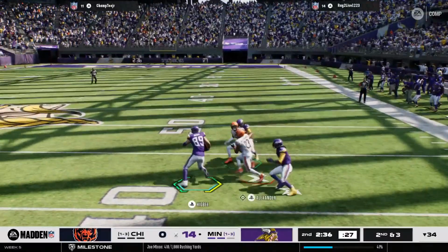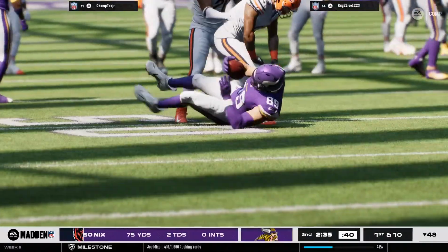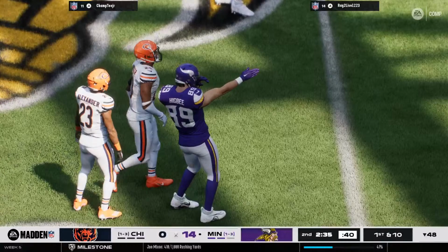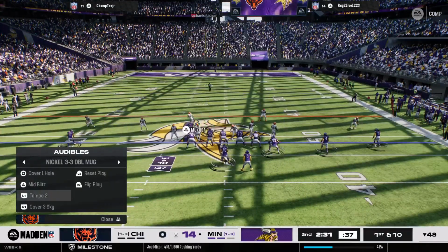Next, Cook out wide, complete. And they're going to bring him down just a moment before he's able to break it across midfield. Big gain, 14 on the play. And it'll bring up a Minnesota first down. Moving quickly, trying to get set again.